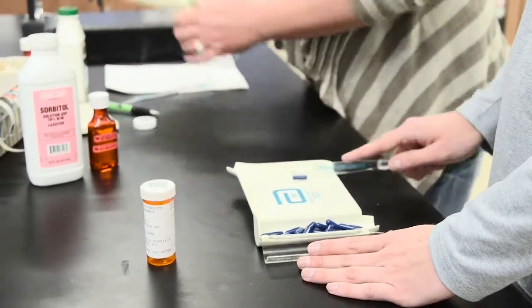Being a technician, we're basically the voice between the prescriber and the pharmacy. To be a good pharmacist, you need to be a good technician. So my program is kind of like the starter for that career track.